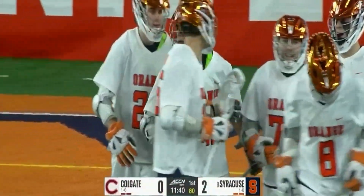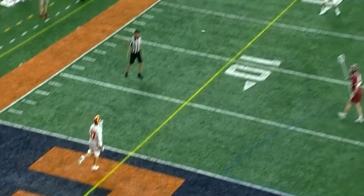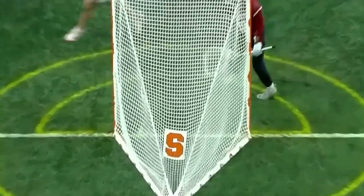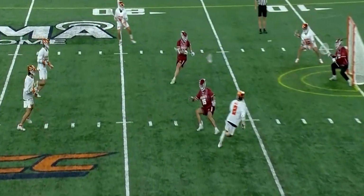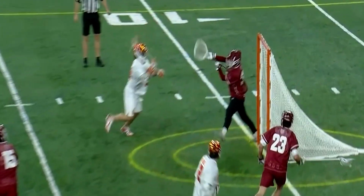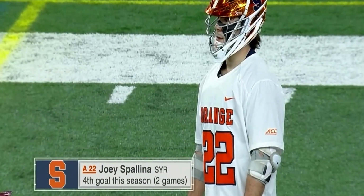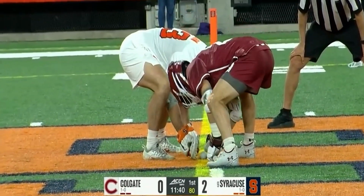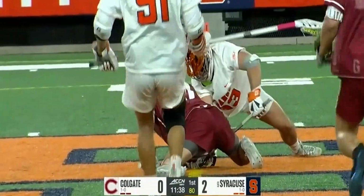Joey Spallina was ACC Freshman of the Year a season ago. And in game number 2, he's got his 8th and 9th points of the year. Just a defensive breakdown from Colgate. Got stuck substituting. There are about 6 Syracuse attackers there to 2 Colgate defenders. Syracuse succeeds. Joey Spallina, the instigator of both goals. One dishing it out, the other piling it in.